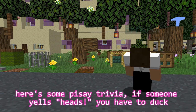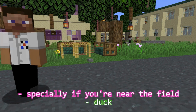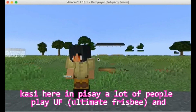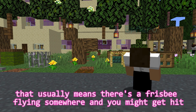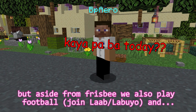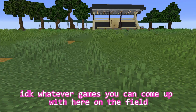And also guys, here's some Pisay trivia. If someone yells heads, you have to duck, especially if you're near the field. Kasi here in Pisay, a lot of people play UF, Ultimate Frisbee, and that usually means there's a frisbee flying somewhere and you might get hit. But aside from frisbee, we also play football and whatever games you can come up with here in the field.